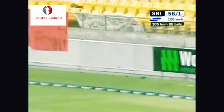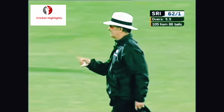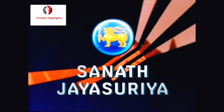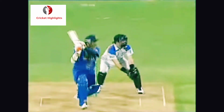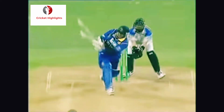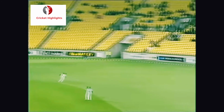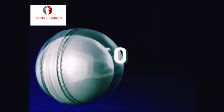Another boundary. Jayasuriya is on fire. It's all Jayasuriya here. And it's all about Sanath Jayasuriya and hitting power with a new ball. If you had to pick someone who would score the fastest half-century in 2020 cricket, you'd pick Symonds, you'd pick Jayasuriya, Chris Gayle perhaps might get in there. Gilchrist, yeah. Gilchrist. But Jayasuriya certainly would be in there. And some typical Jayasuriya shots here. He's so quick with his hands, with the reflexes.